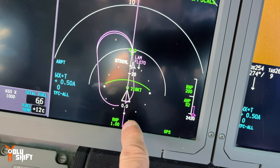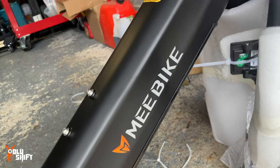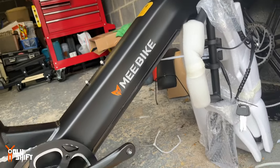2,000 feet below us. Right here, you can see him right there. And the battery itself, huge battery.